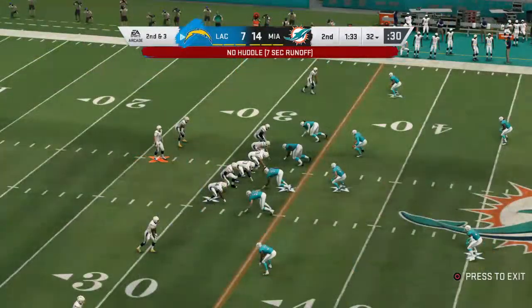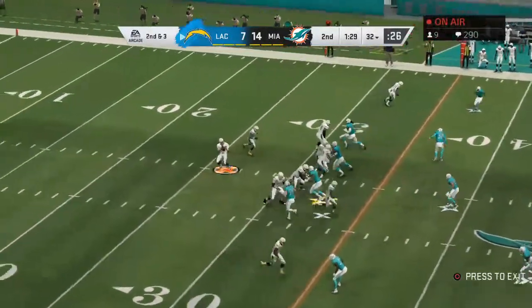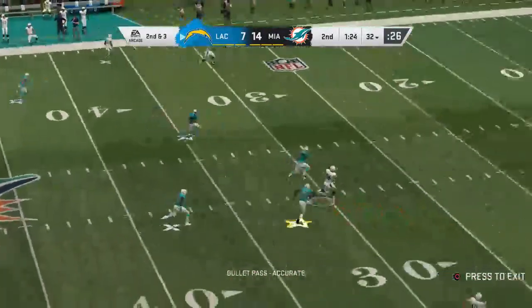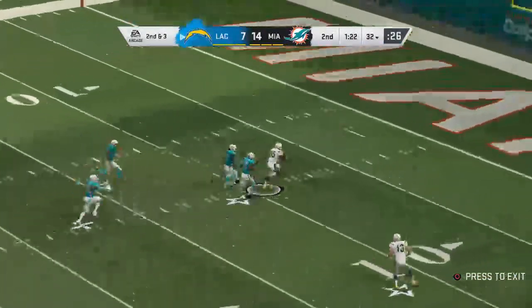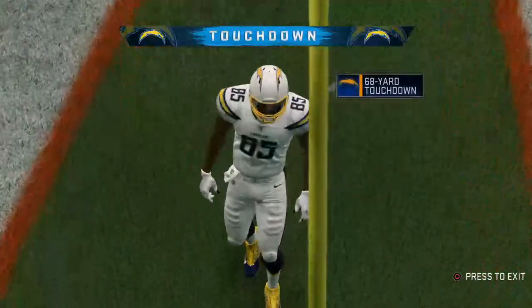And he's going to be dropped following a pickup of 7 past the 30 to the 32. To throw again on 2nd down. Rodgers going up top. And that's caught inside the 30. And he's in for a Charger touchdown.